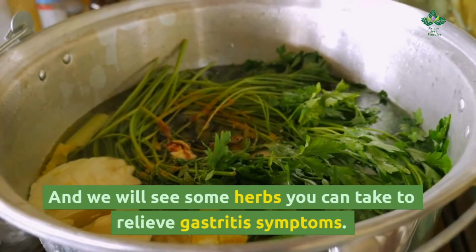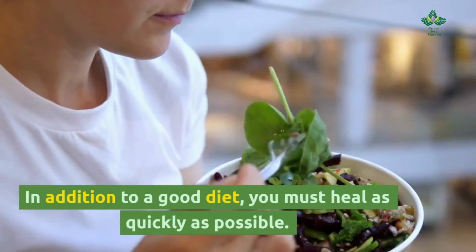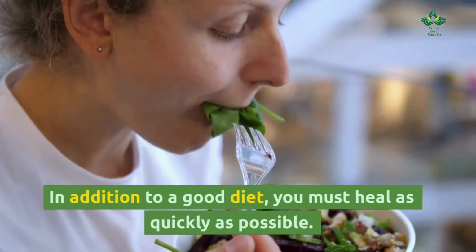And we will see some herbs you can take to relieve gastritis symptoms. In addition to a good diet, you must heal as quickly as possible.